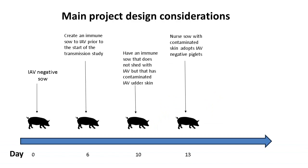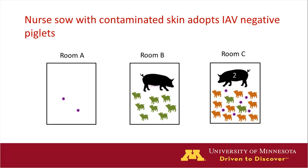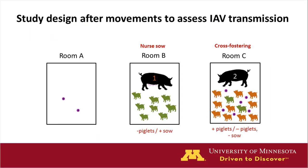Now, let's go back again to the NARSAU process. So now we have a sow that was not shedding the virus from the nose, but with contaminated skin. And we basically moved the positive sow, with the skin positive but not shedding the virus, with the negative piglets. So in that way, we have the rooms: room A, that was empty. Room B, with the NARSAU process, we had a positive sow in the skin, not shedding, with negative piglets. In room C, we had the cross-fostering with positive piglets, 2 negative piglets, and also a negative sow.